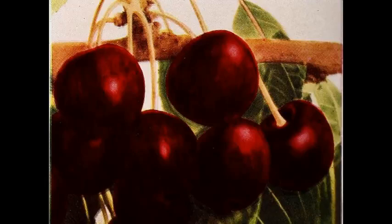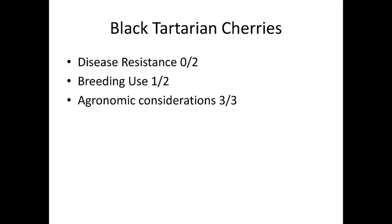It's a somewhat difficult cherry to grow, due to the fact that the skin is thin, so it's prone to breaking. Now on to the ranking. Due to its thin skin, it's prone to breaking, but otherwise, it has really good agronomic considerations, so I give it a 3 out of 3 due to its high yield and ease of growth of the tree.